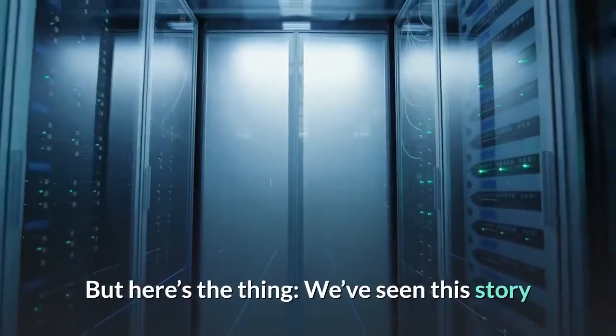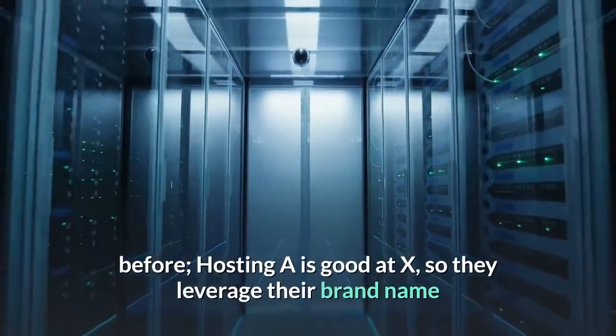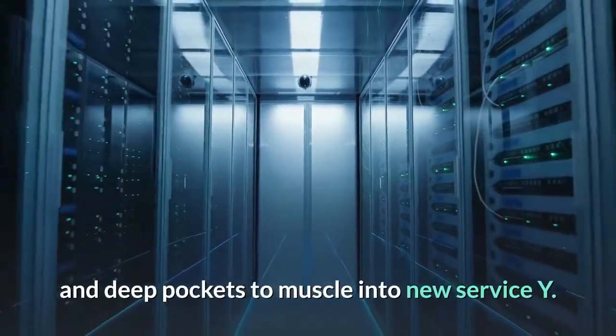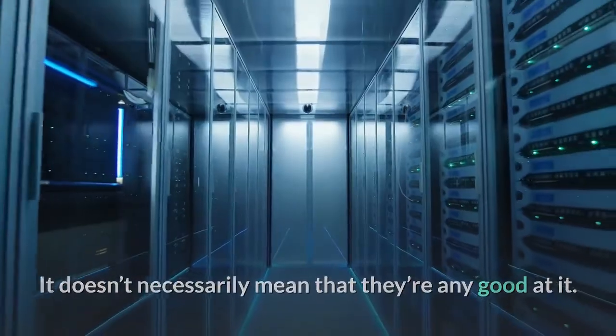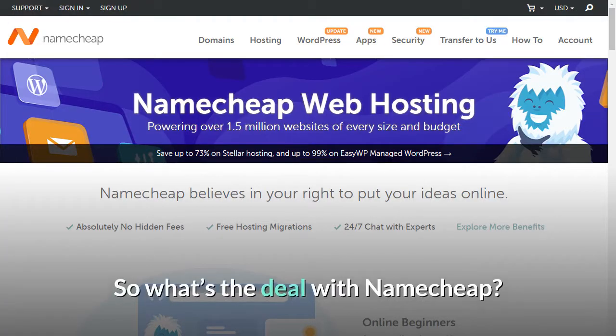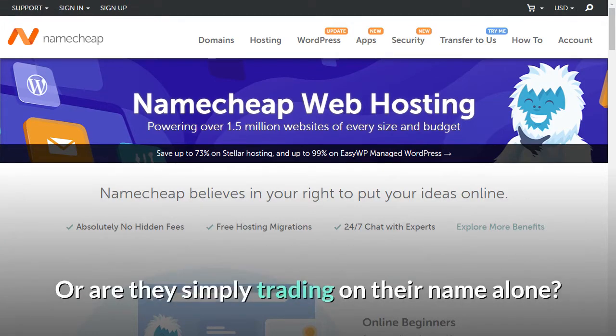But here's the thing, we've seen this story before. Company A is good at X, so they leverage their brand name and deep pockets to muscle into new service Y. It doesn't necessarily mean that they're any good at it. So what's the deal with Namecheap? Have they been able to replicate their domain name success in a new arena? Or are they simply trading on their name alone?